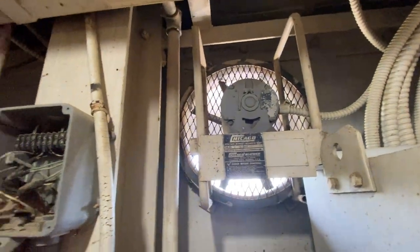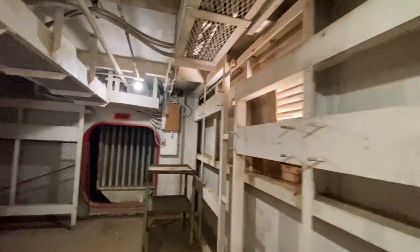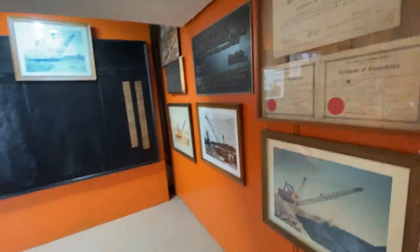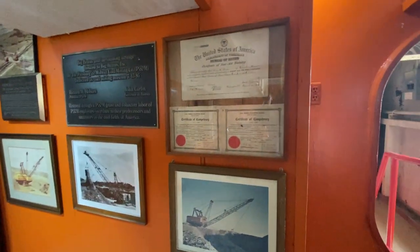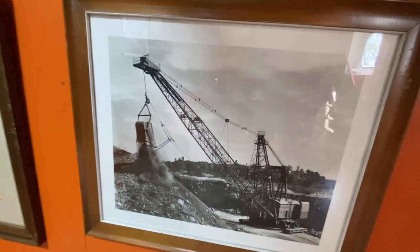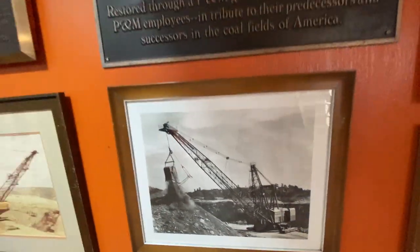A fan. More fuses. There's another door. I wonder what goes in there. Look how big, and it goes back that way. That's big. Okay, what this room is for is certificate. Oh, there it is in action. That's cool.